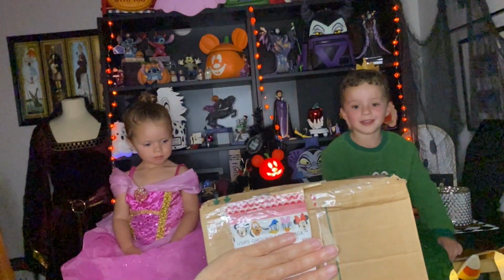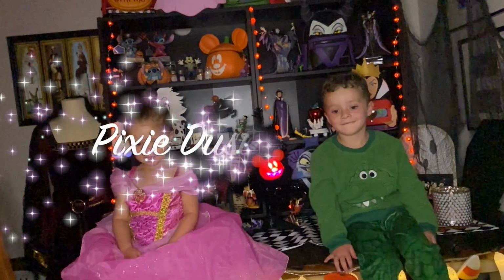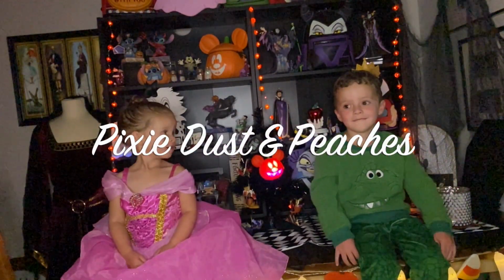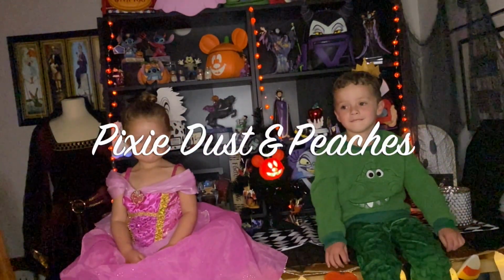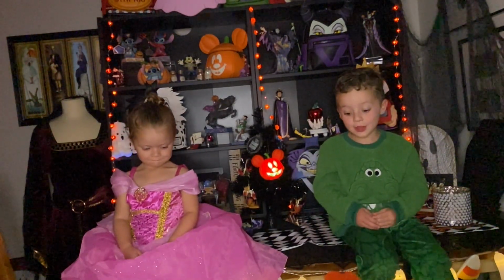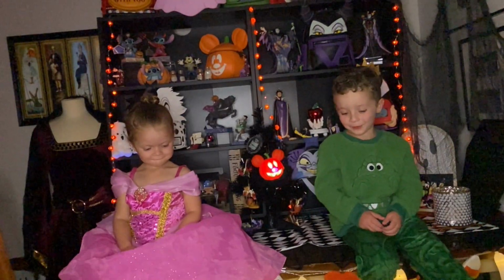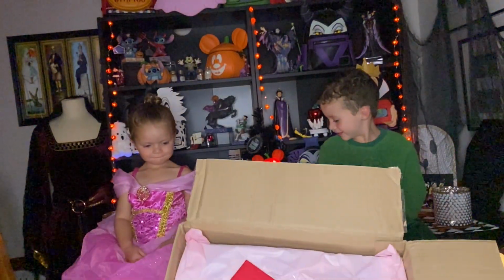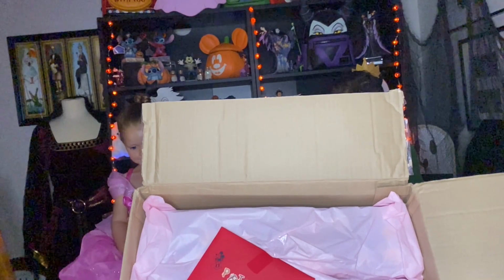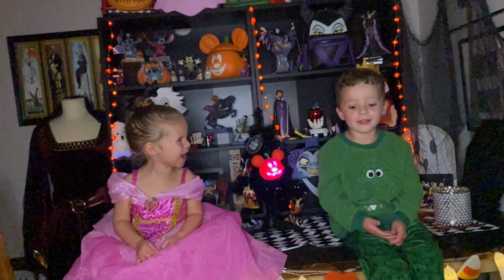This is the box. And this is from Miss Melissa of Pixie Dust and Peaches. You guys know Miss Melissa. Peter, you know Miss Melissa. She sent you things before, hasn't she? It's just like Elizabeth, your favorite character. And this is the inside of the box. And that's what the inside of the box looks like.